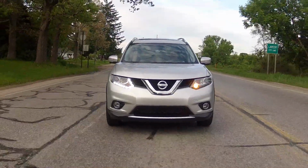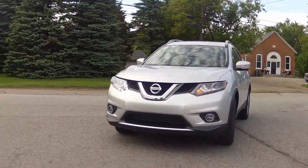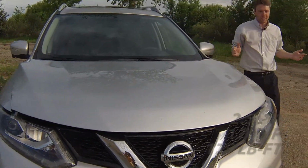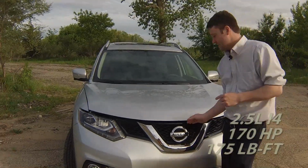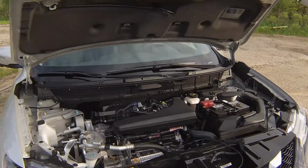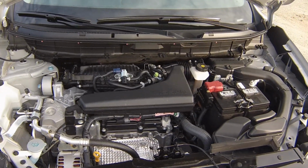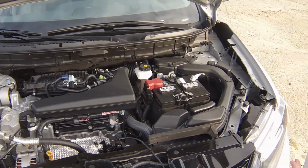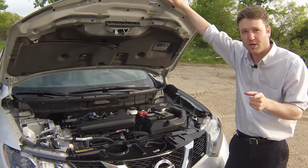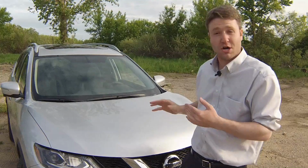In the powertrain department, although yes, on paper it's very similar, we still have the 2.5 liter 4-cylinder, and yes, it's still good for about 170 horsepower and 175 pound-feet of torque. So it's not a lot on paper, and this is an all-wheel drive vehicle, so you'd think that's not going to quite cut it, but Nissan, as we've said before, is about the best there is when it comes to CVTs. And this is a CVT, but we're glad to report that it doesn't really behave like a CVT, and that is why we're perfectly okay with it.